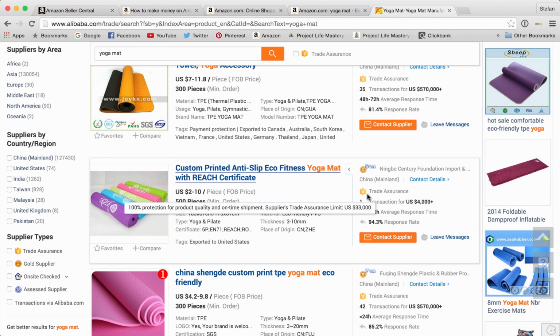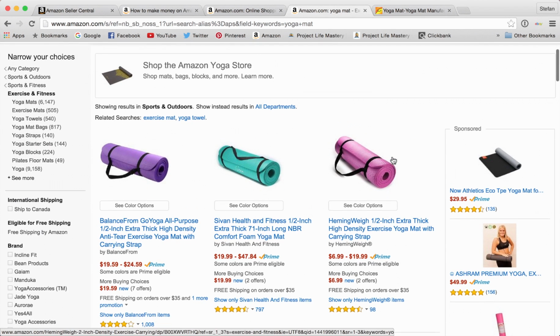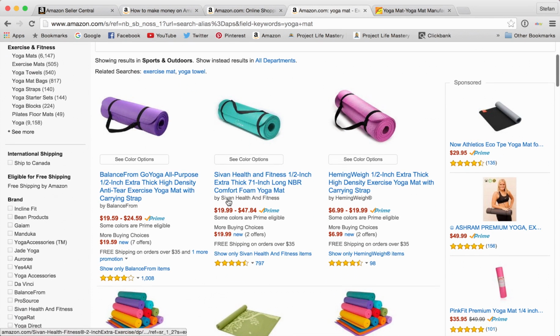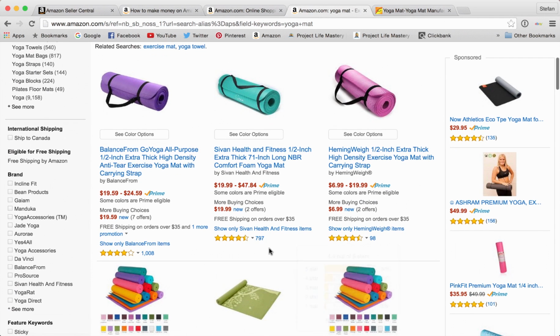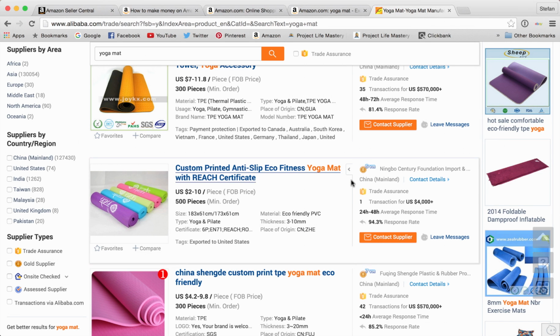Usually when you go overseas, you get your products much, much cheaper than in the United States. However, you can still find products in the United States as well. But let's say you decided on this one. They're essentially going to put the logo, whatever product that you want. They're going to ship it to Amazon, and then you're going to create an Amazon listing for your product similar to what these guys here have already done. Now, a lot of these products here that you're seeing are just private label products. I'm sure you can find a lot of these products already on Alibaba and find out who their suppliers are.